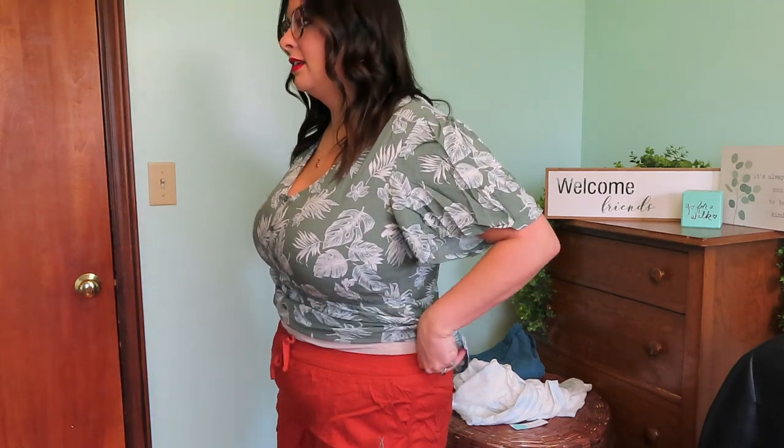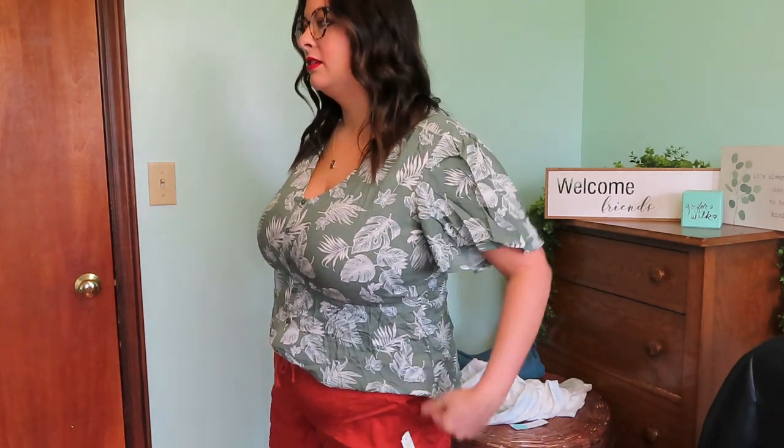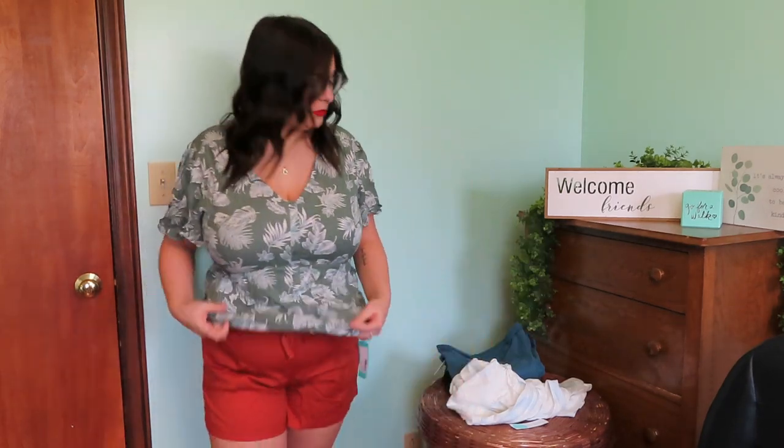Here's the shorts. Shorts have pockets in the front, pockets in the back. They're very light material as well, so they would be nice in the summer. I think they're a good length. I'm just worried about the wrinkle factor. They're very, very wrinkled.